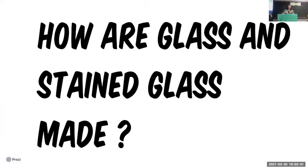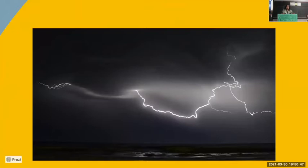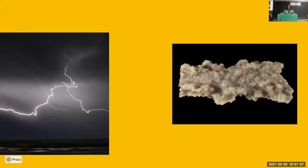Okay, so how are glass and stained glass made? Glass is sometimes made naturally by lightning. I read one article that says one bolt hits the air to 30,000 degrees Celsius. That's 5 times as hot as the surface of the sun. When a bolt of lightning strikes a sandy surface, the electricity can melt the sand, which makes fulgurite.